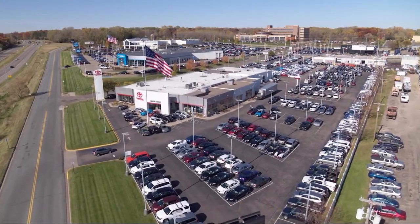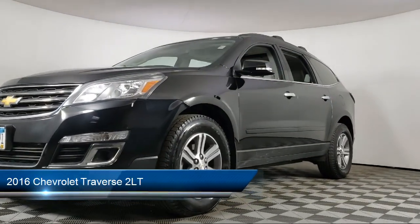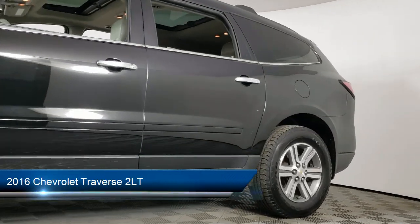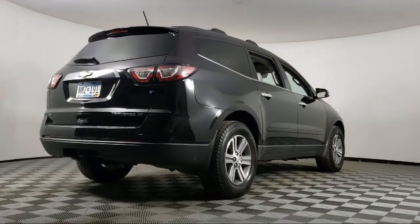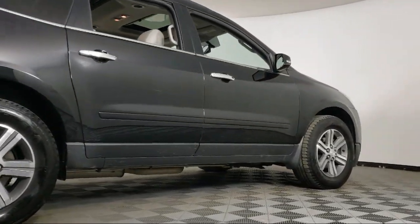Inver Grove Toyota welcomes your interest in one of our great vehicles that comes equipped with all-wheel drive, keyless entry, air conditioning, rear spoiler, power driver's seat, traction control, CD player, cruise control, power windows, fog lights, and much more.